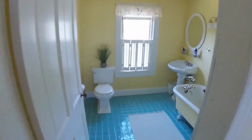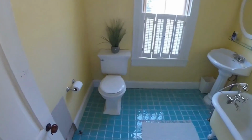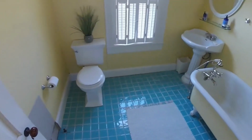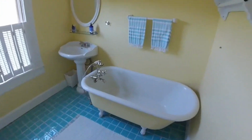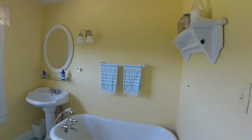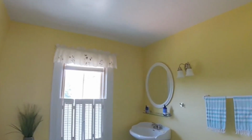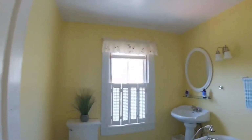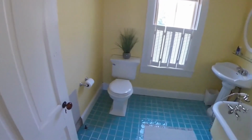We've got the guest bathroom at the top of the stairs. This is almost exactly as it was when we moved in. The only difference is I replaced the leaking faucet with a new faucet that'll eventually go on here. We're debating on what exactly we want to do with this space. I think we'll reconfigure it so that the toilet isn't the first thing you see when you walk upstairs. But for now, it does what it needs to do.